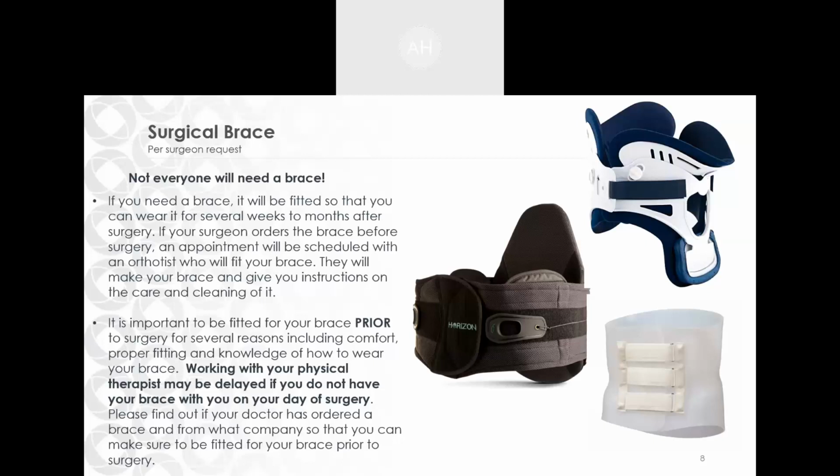Not everyone will need a brace. Your surgeon will let you know if you need one to support your spine and prevent unwanted twisting and bending movements. One of the durable medical suppliers will contact you before surgery with a date and time to be fitted for your brace that is convenient for you.